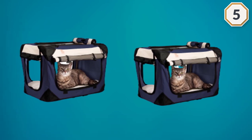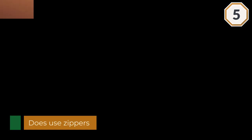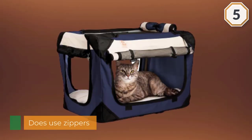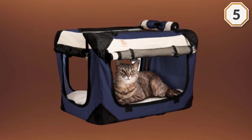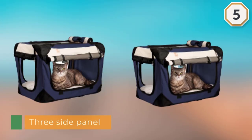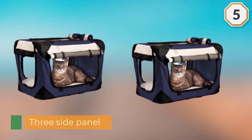Although this carrier does use zippers, you can access your cat from the 3 side panels easily from the top, front, or sides. The odds of struggling with all of those zippers at once seem pretty slim, so you will be able to get your cat out one way or another. It is made of lightweight steel for durability while still remaining portable.